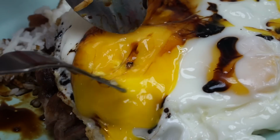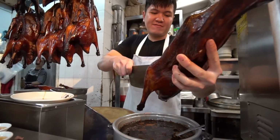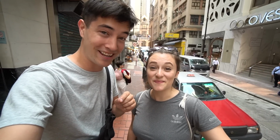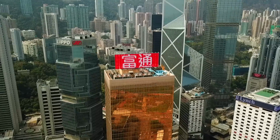And today we are in Hong Kong, known for its towering skyscrapers, bustling streets, and of course its delicious food. We are going to be here for the next few days taking you for the ultimate street food tour, none of that fancy stuff. So today we have a packed episode planned for you, and we're going to be starting the day with a very unique food that I've never tried before. So let's go.